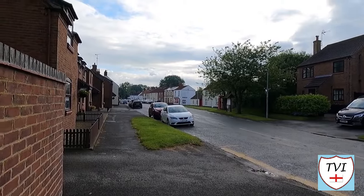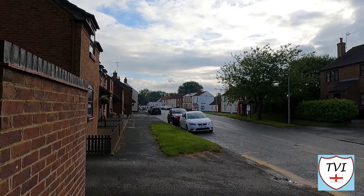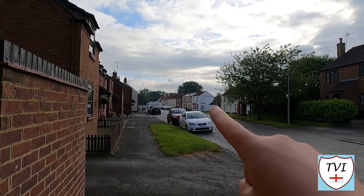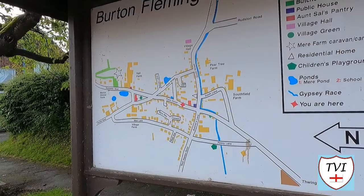There we go. I'm going to continue up there, but we're going to take a right turn at the post office, which you can see in shot now. The white building is the post office just there. We're going to take a right turn there and onto Back Street and towards the Mere.